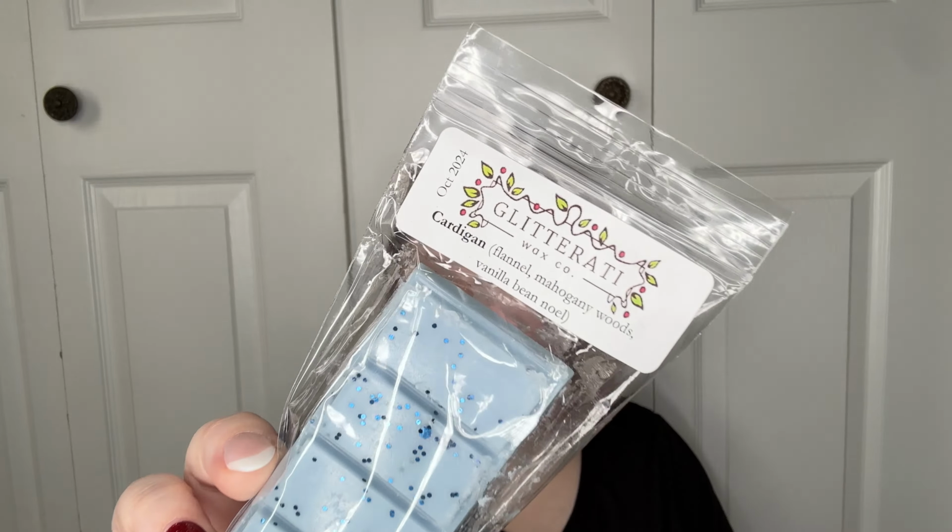The last one in my order is Cardigan: flannel, mahogany woods, vanilla bean noel. A beautiful scent to wrap up my order. This one does have a little bit of all of these in here. It's not too overly strong and manly. It's not super sweet. It's just perfect.